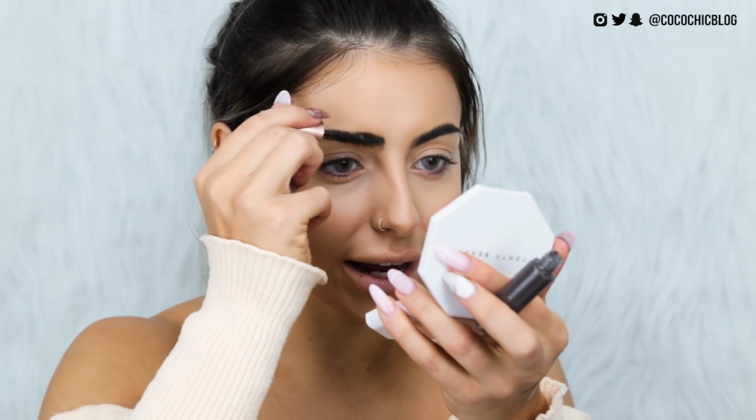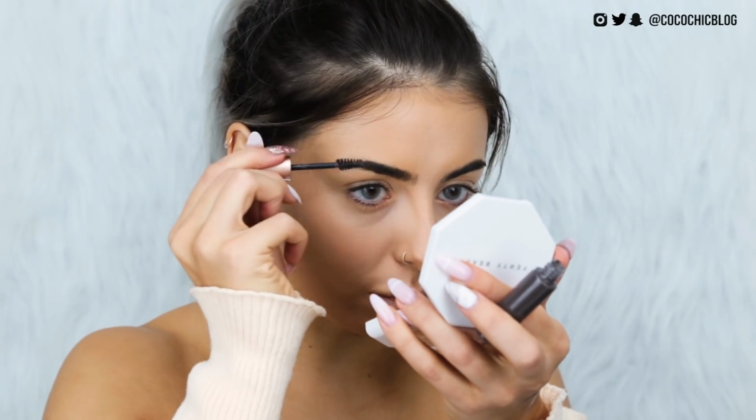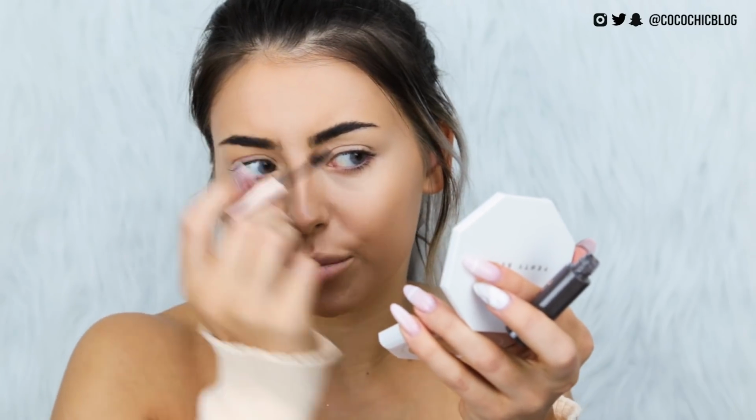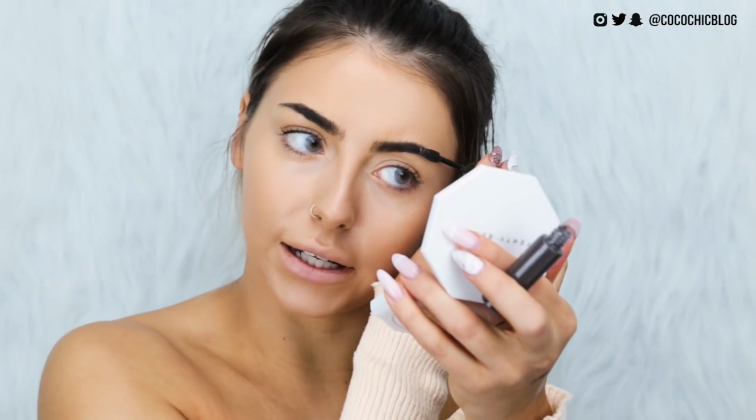I would prefer if the wand was a little bit smaller, because even though I have quite big, thick brows, it is a little bit messy trying to get this one through. So I think if you did have thinner or sparser brows, it would be a bit annoying. I am just making a little bit of mess at the front of my brows and on the tail, so I'm gonna need to clean that up in a second. But as far as the tint goes, that is really nice. You wouldn't need anything more than that.